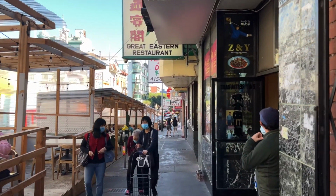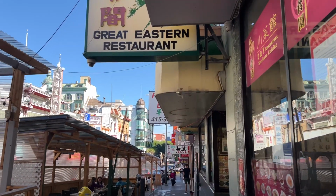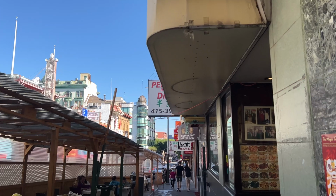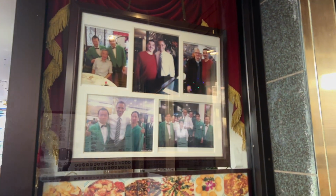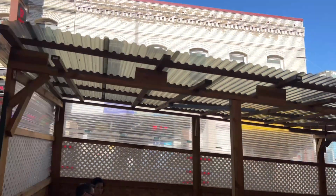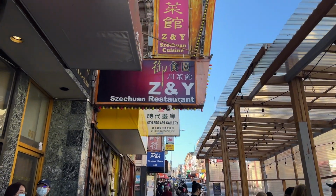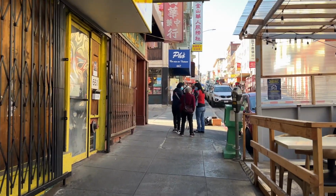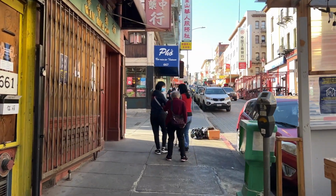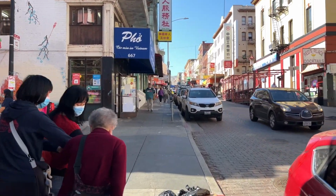So there's a couple of really nice restaurants right here. One of my favorites is this Great Eastern restaurant. And so how good is it? Well, when President Obama came to San Francisco's Chinatown, he came to the Great Eastern restaurant here. So good enough for him, it must be pretty nice. But also this ZNY cuisine. This is more Szechuan cuisine. So you get kind of spicier food, but it's very, very tasty. You know what mala seasoning is. It's very, very strong in a lot of the meals there. So we keep taking a little walk up the street.